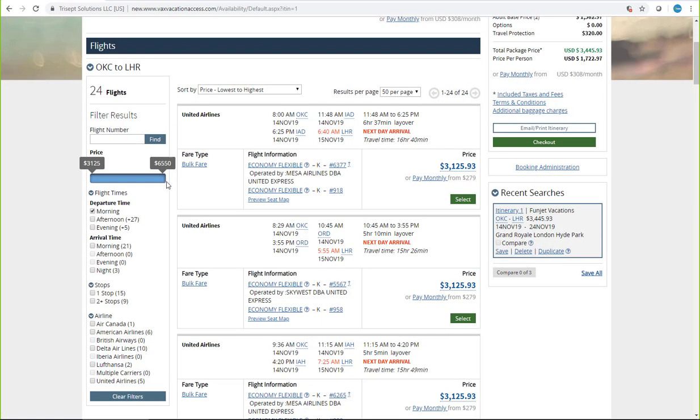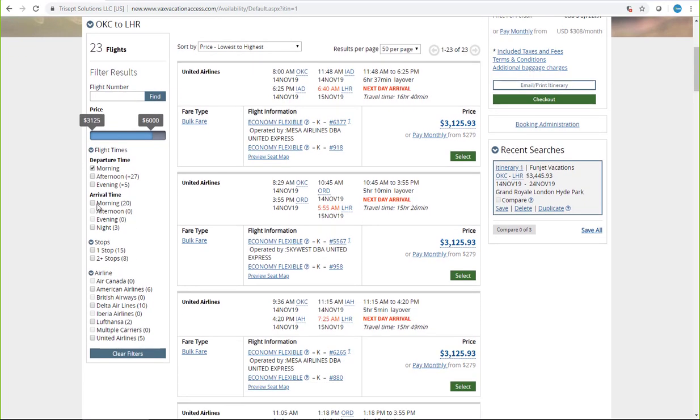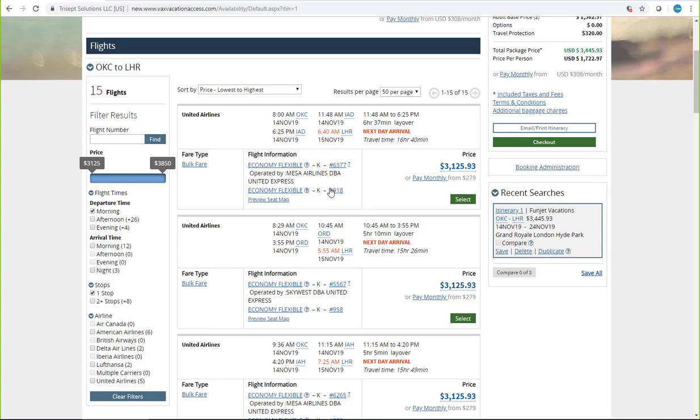You have this option here of dragging this down for your package price total. So if the customers have a budget and you don't want to exceed, let's say 6,000, just drag it to 6,000 and it will update. Departing times. I selected morning, but you can do afternoon or evening. You can use your filter for arrival time if you choose to, number of stops, and specific airlines. So I'm going to do one stop. Not going to really care about the airline at this moment. So it filtered everything down to 15 flights for us.